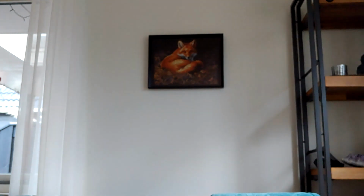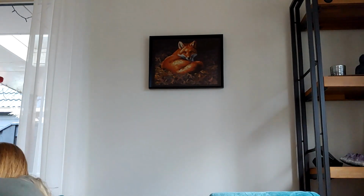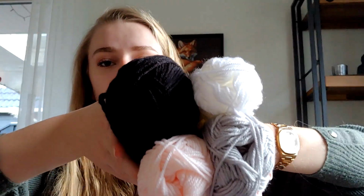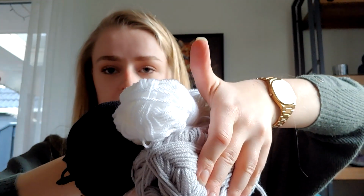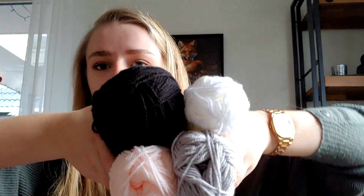And on that note, I have worked on my blankets for my best friend, which I've done quite a bit on. Sorry. Okay. So I am knitting a blanket with these 4 colors. Obviously I need to get a new ball of white yarn, ball, I guess, not skein.